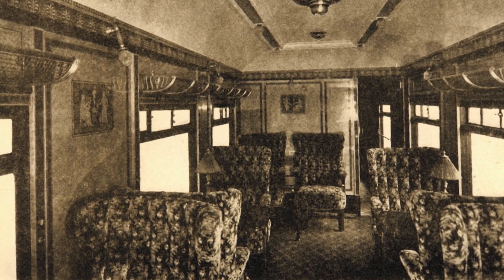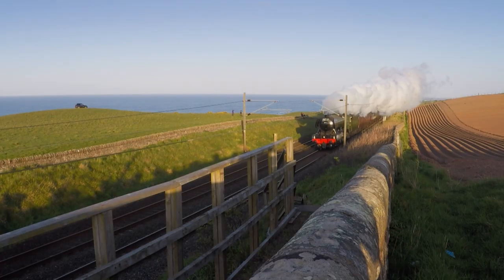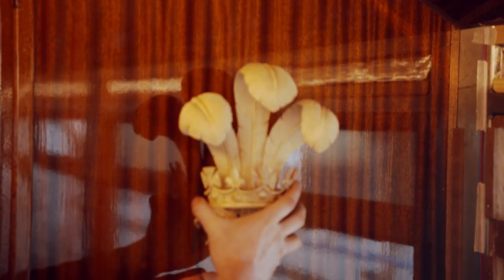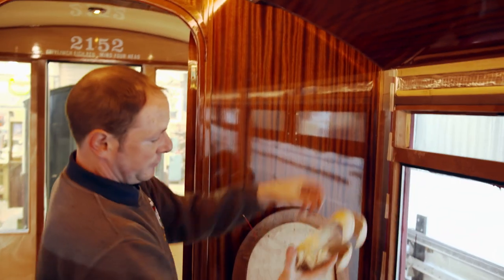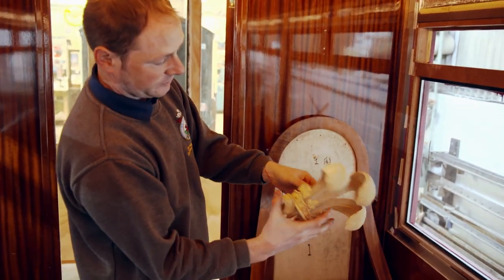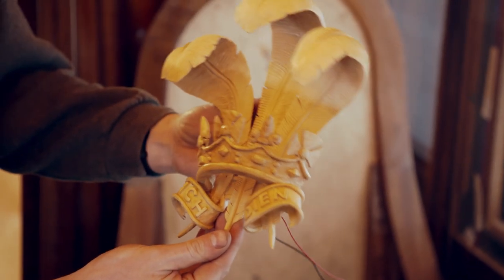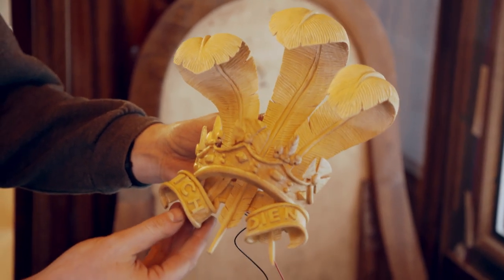Pullman trains in Britain were mainline luxury railway services that operated first-class coaches and a steward service. This is one of the Prince of Wales feathers that's going to go up onto the partition like so. And then we've got the modern LED lighting that will backlight it. It's been hand-carved for us. It's these little touches of luxury and attention to detail that makes a Pullman special.